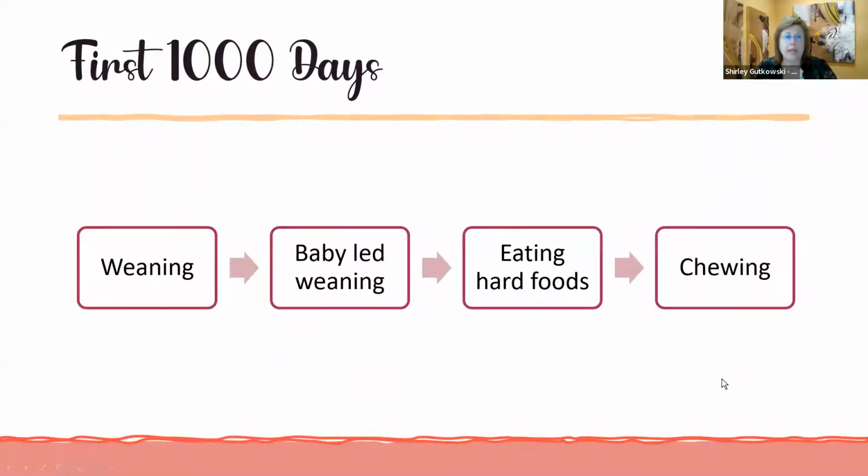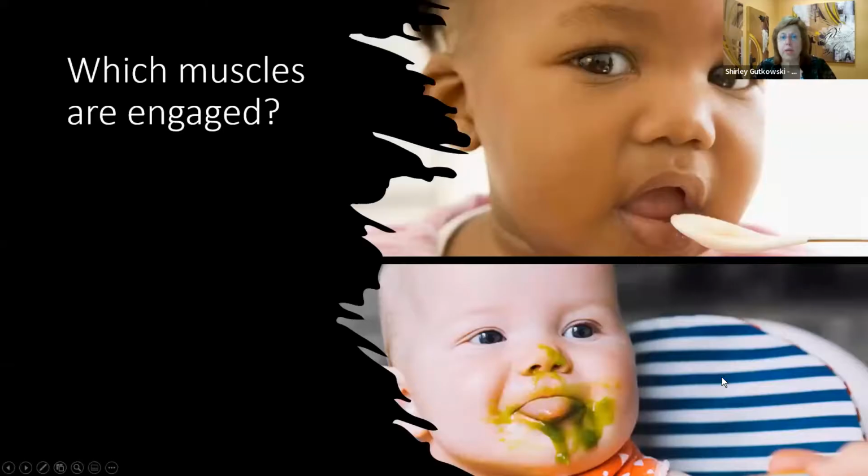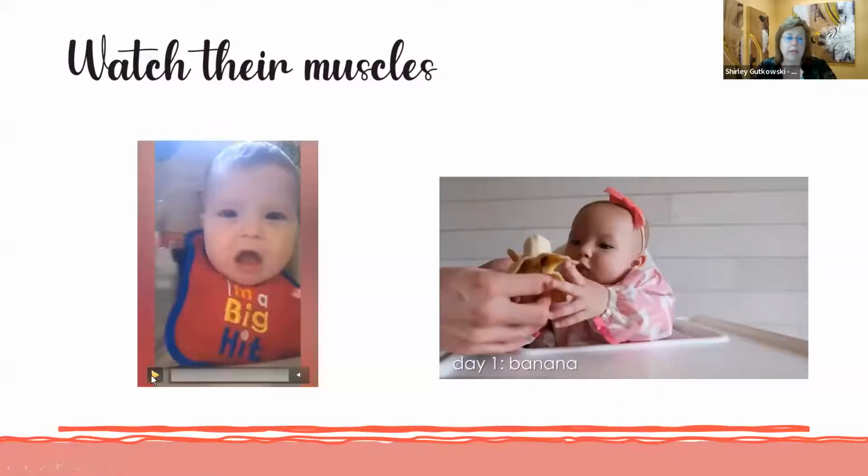So what about weaning? What about chewing? What's happening here? When you put pureed foods onto a spoon, what happens to the muscles in the baby's face?